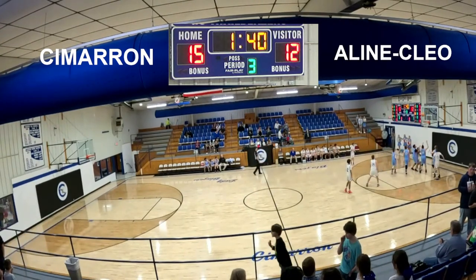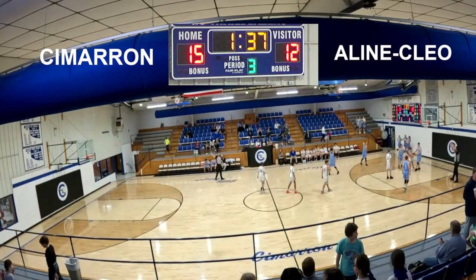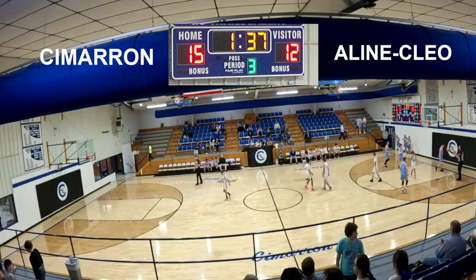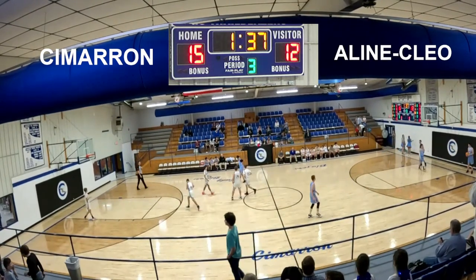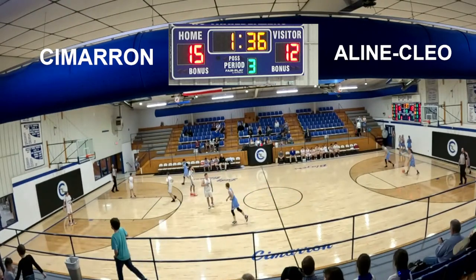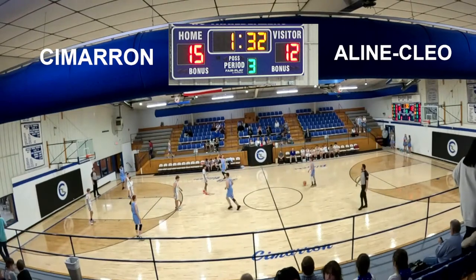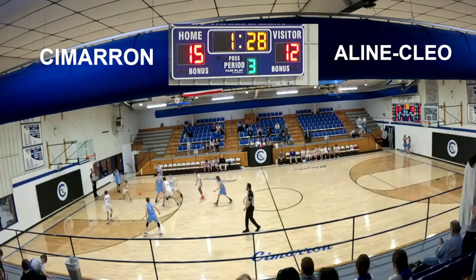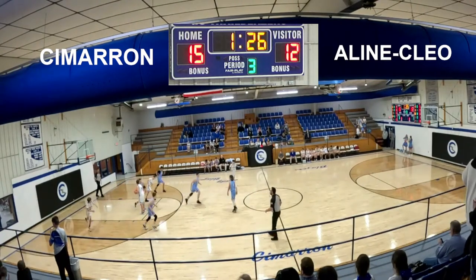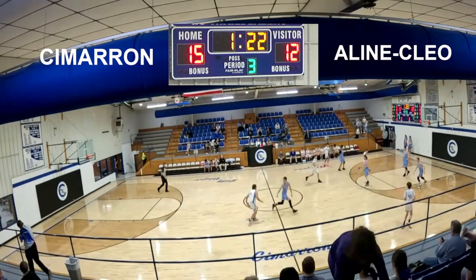Pettis with a little step back fadeaway. Kyle Patterson gets a jump ball with number 10. And there's Aline Cleo ball. Number 4 bringing up the ball yet again. Number 10, Pettis misses it. Number 24, Pettis bringing the ball up.